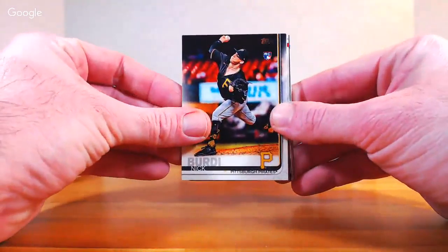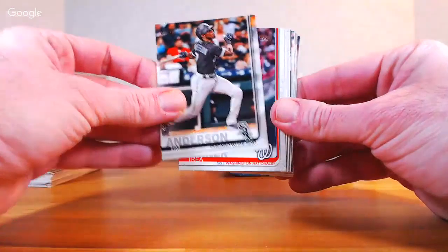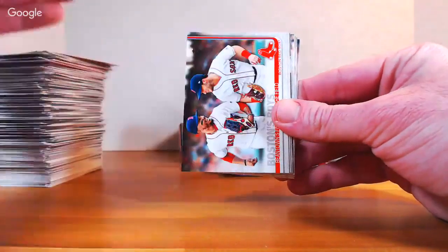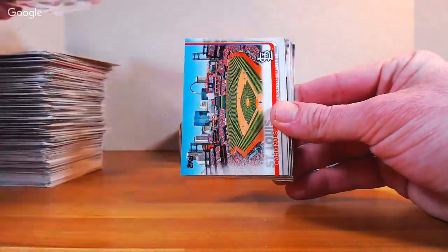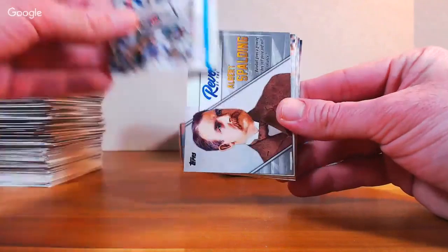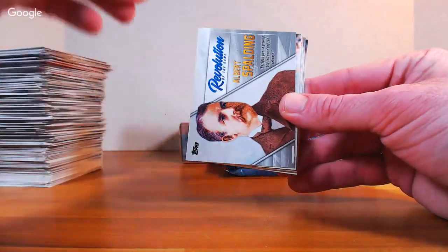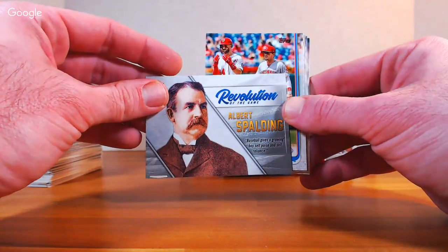Nick Birdie, rookie Pirates, Luis Castillo, Reds, Tim Anderson, White Sox, Trey Turner, Boston's Boys, Busch Stadium, Kyle Hendricks, Albert Spaulding, Revolution of the Game.